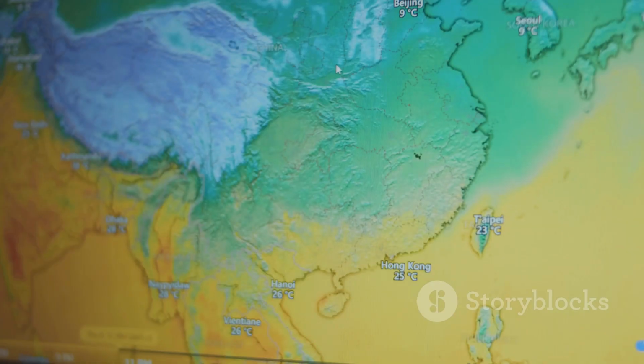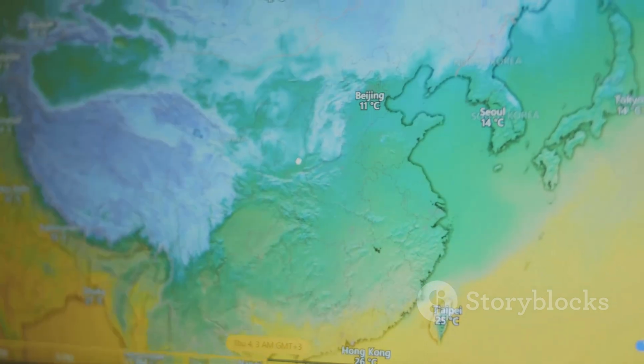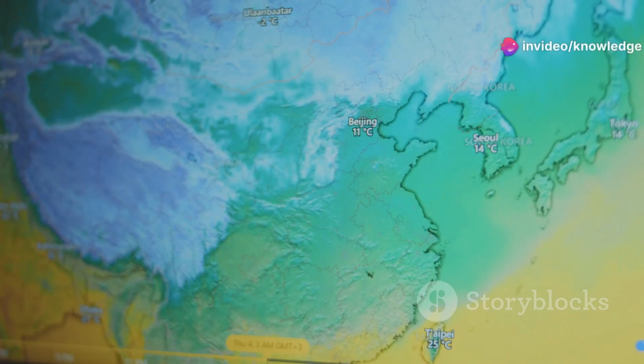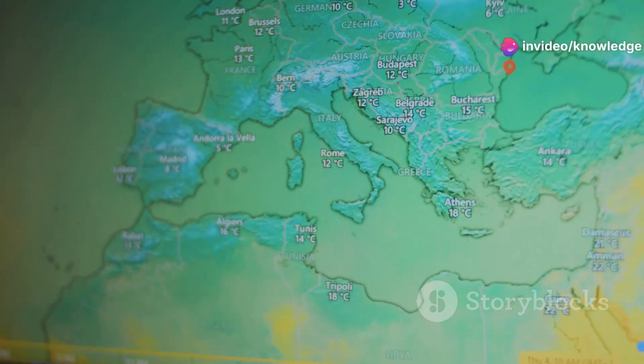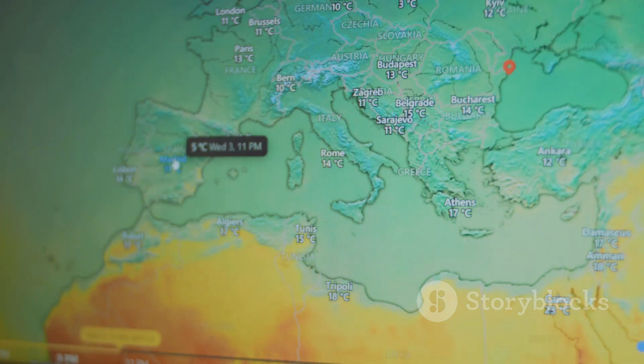La Niña is the opposite of El Niño, another well-known climate pattern. While El Niño leads to warmer ocean temperatures, La Niña results in cooler temperatures. These two phenomena are part of a larger climate cycle known as the El Niño Southern Oscillation, or ENSO.